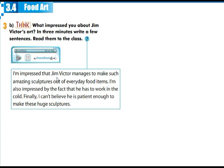Okay, so I am impressed that Jim Victor managed. يعني أنا منبهر أو هي منبهرة. لماذا؟ لأن Jim Victor manages to make such amazing sculpture. أنه استطاع. manages تعني استطاع أن يحقق. Managed to make such amazing. درسنا متى نستخدم such and so. Such amazing sculpture. مثل هذا النحت الرائع. Out of everyday food. out of من نستخدم out of لنعبر عن من الحديد، من النحاس، من الطعام. Out of iron, out of silver, out of food. انطلاقا من أو باستخدام out of.